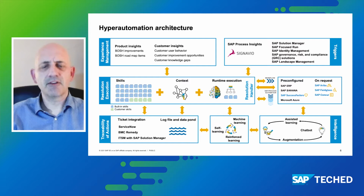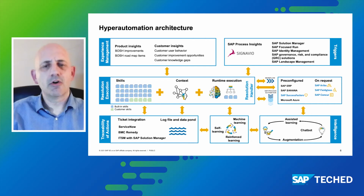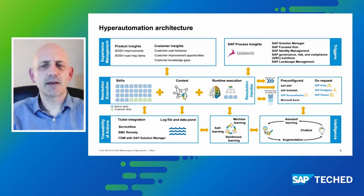We can combine that with the context of where that problem occurred. So the information we received through the event and our understanding of the customer's landscape, we will be able to understand where we need to execute that and work out how we connect through to it. So we're able to connect through to on-premise systems using the Cloud Platform Connector and BTP or other areas of the SAP Cloud, and to any other application that would be accessible over the public internet, with the right security and credentials, of course, to connect securely to that.